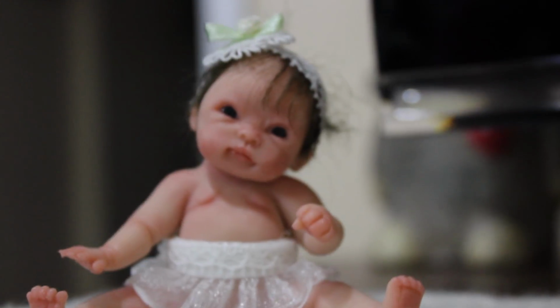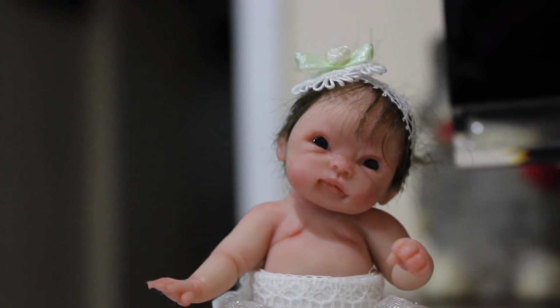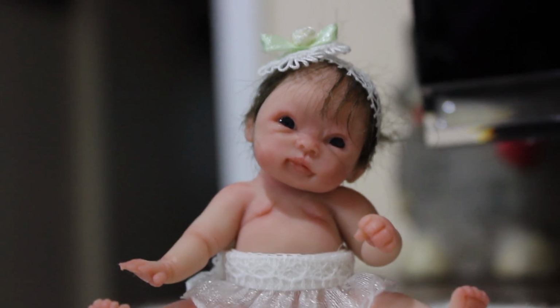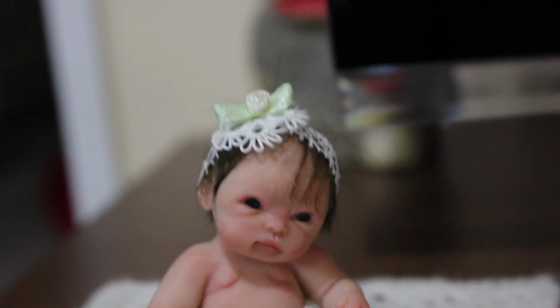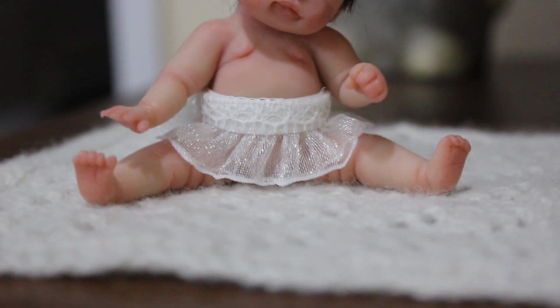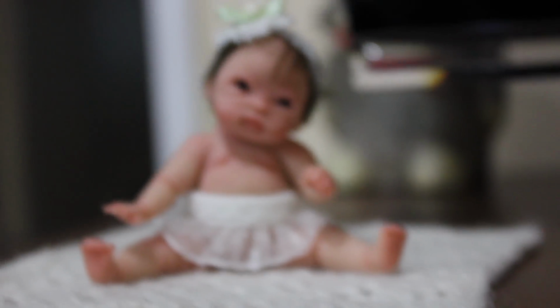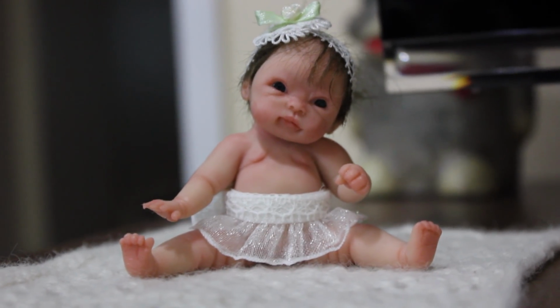And she's got dark brown hair. And I can't make out the color of her eyes. I think they're a dark brown as well. So all she has is a little hairband on her hair and a little tutu. That's all she's wearing. So that is Violet.